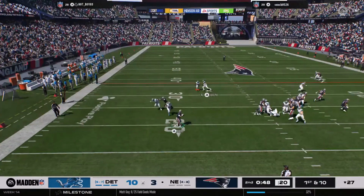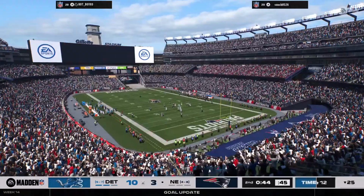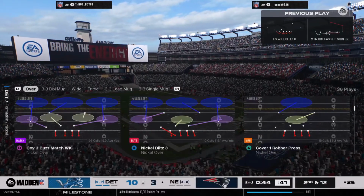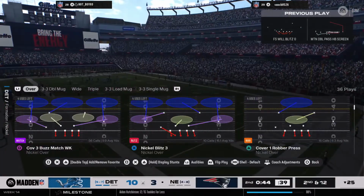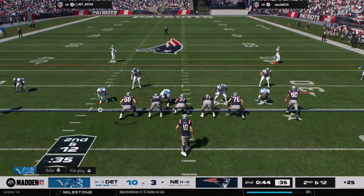Here's May to throw it on 1st down. That's complete to Diggs. He's going nowhere. Losing yardage on that play. The Lions call their first timeout as they'll stop it with just over 40 seconds to go in the first half.